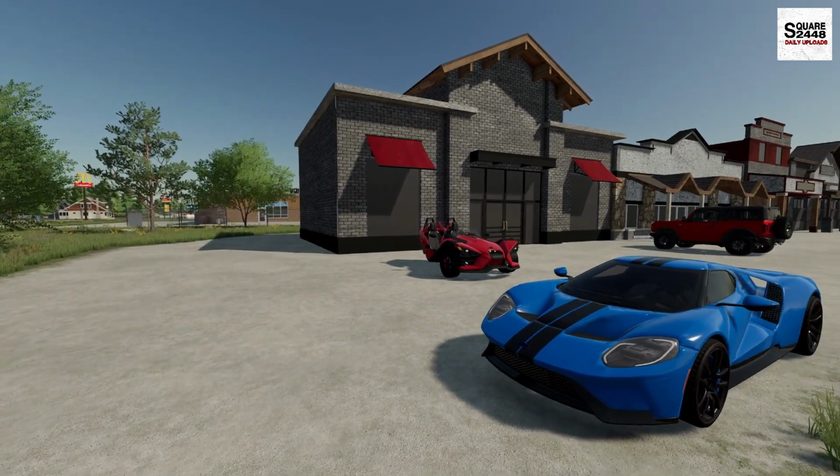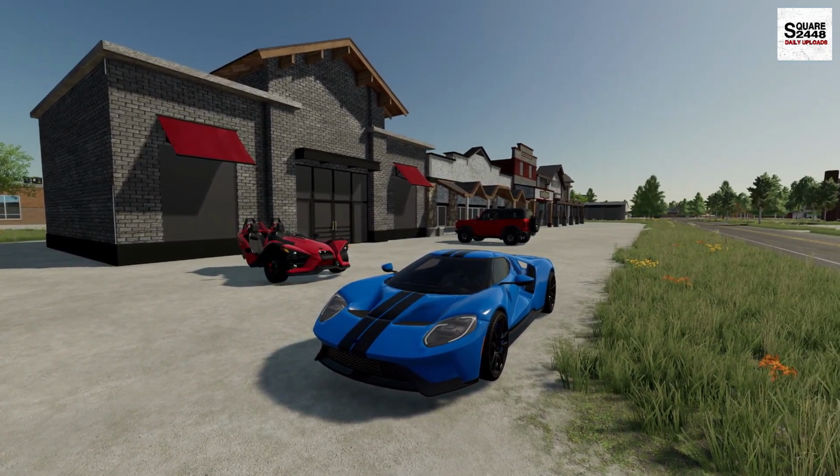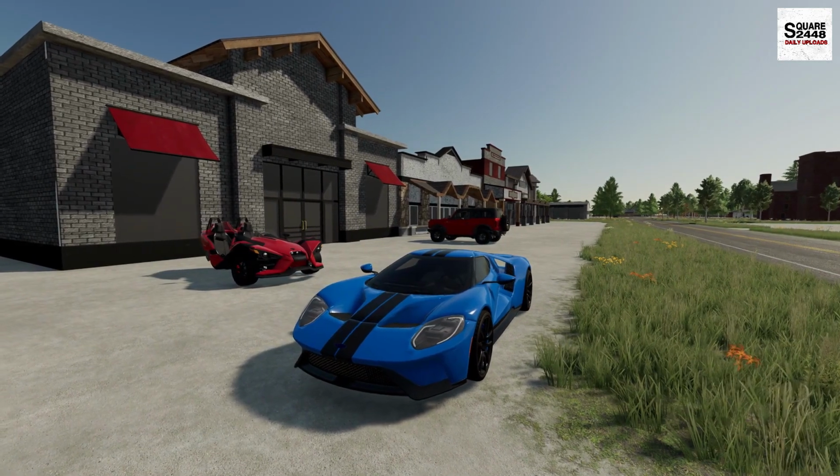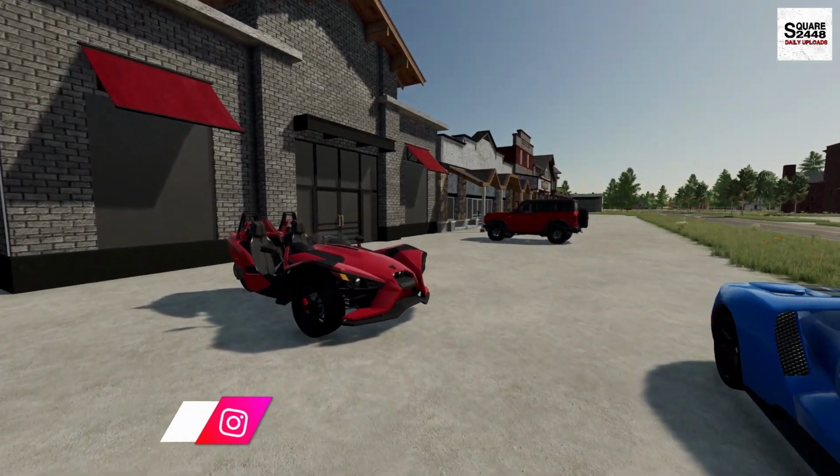This morning, I took the 4GT over to a local coffee shop, picking up a few coffees and a dozen donuts. While I was here, guys, a few other vehicles arrived. Let's take a quick look at these before we get back on the road.